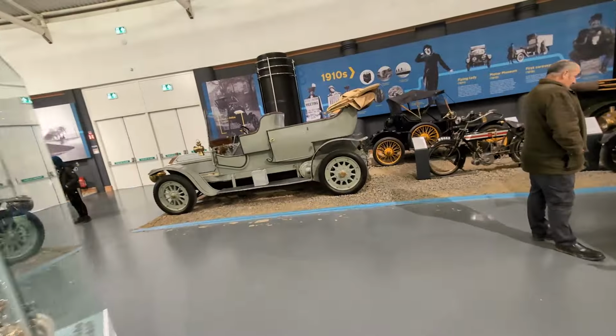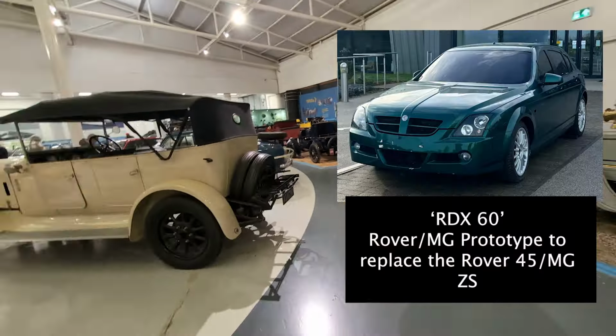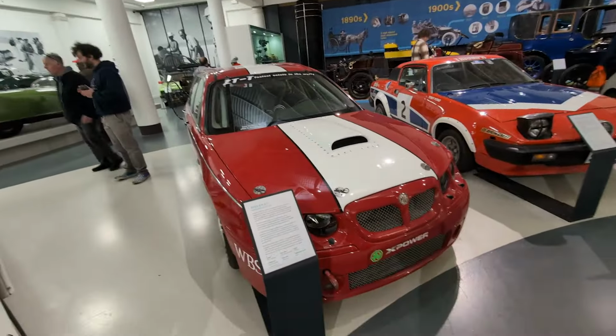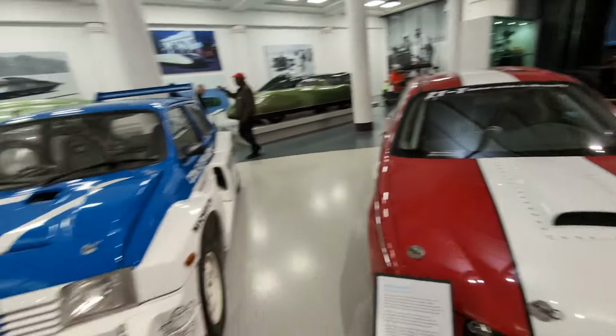I'm a little bit disappointed that RDX 60 isn't out. I'm so looking forward to seeing RDX 60 in the flesh. I'll have to come back just for that. MGZTT. Some sort of modified version there. That looks like it's gas powered. CGC. Hypermiler. It is the ZTT speed record car. Wow. 226 miles an hour on an MG ZTT. Fastest estate in the world.